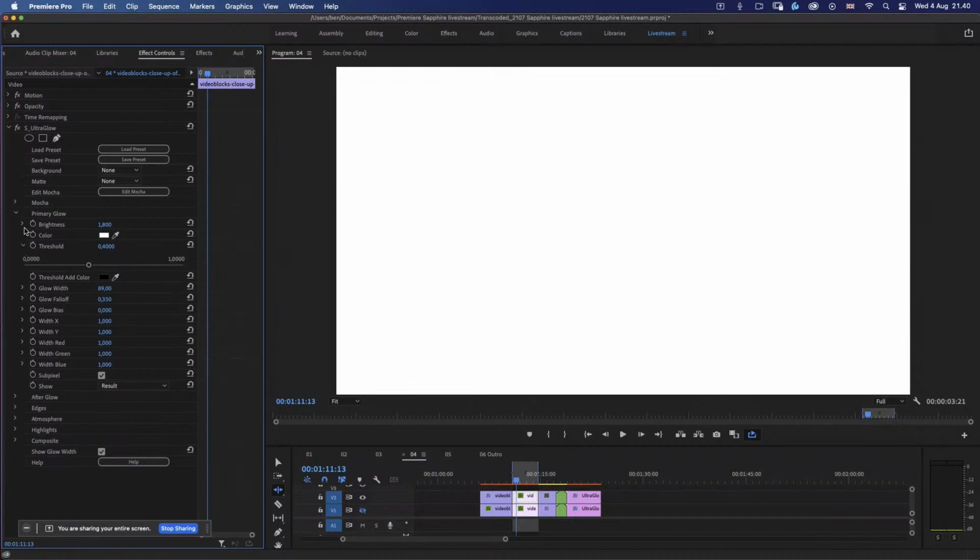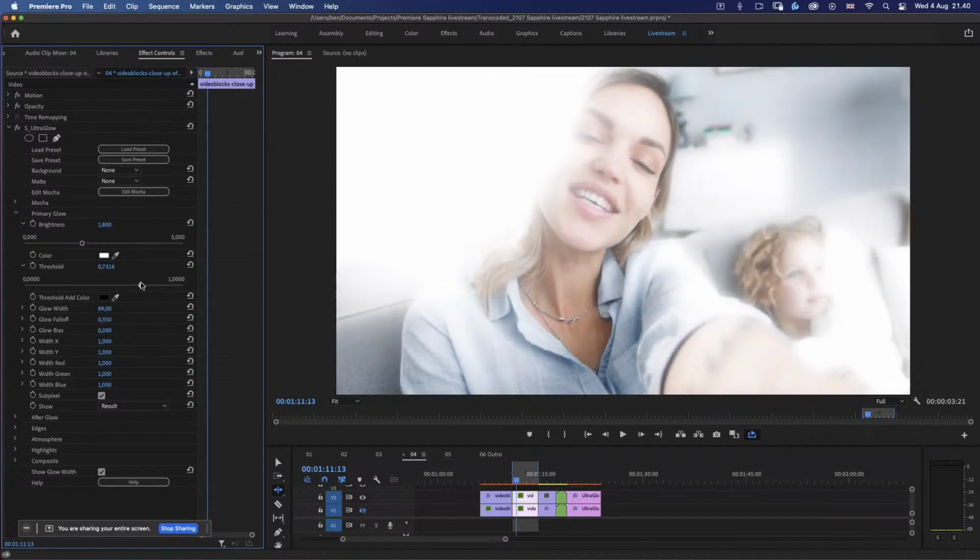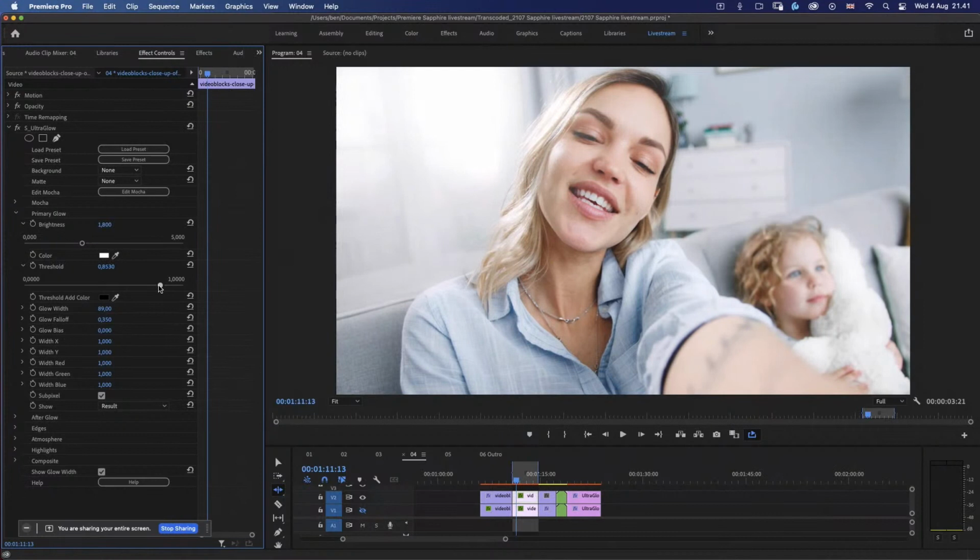What we're going to do? Well, exactly what I said. We're going to play around with the threshold until we find where it is covering the bits that I want. It's around about here. And then we're going to play with the brightness. We'll just take that brightness down just a little bit. And let's just do the before and after on that.